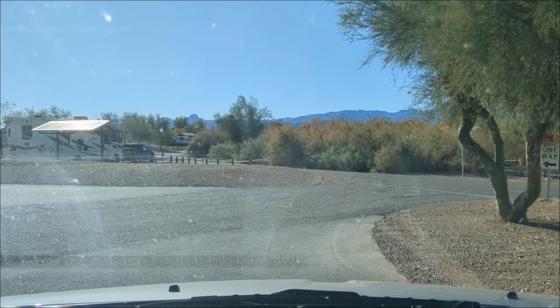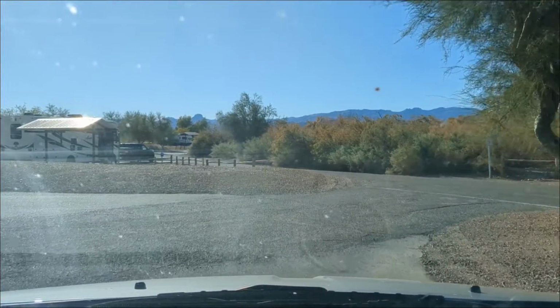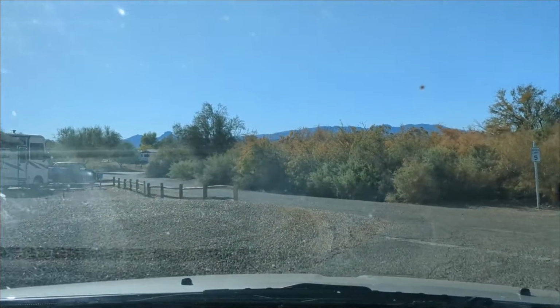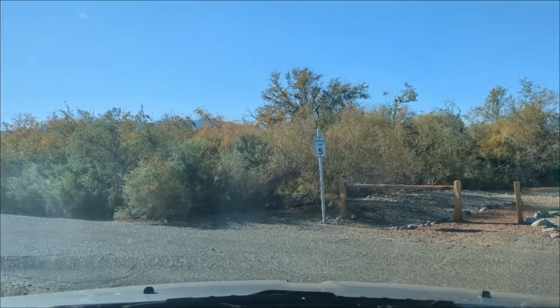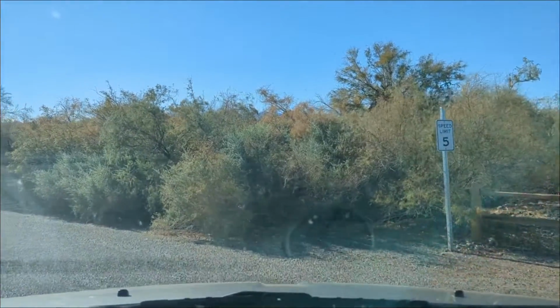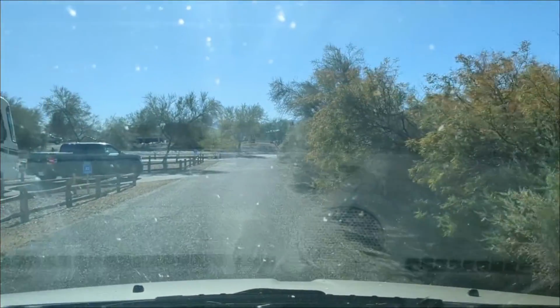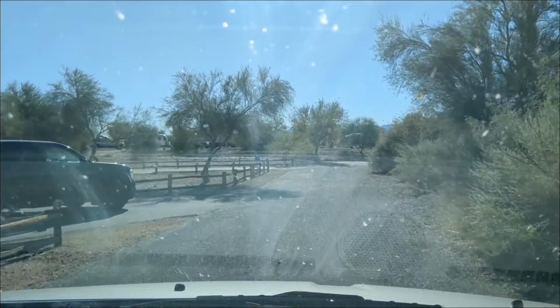Right now, as I pull out of my campsite, which was number 20, and we had awesome views of Lake Havasu, I'm going to do a little driving tour of the state park campground so you can see a little bit more of it, and I apologize in advance for the super weird windshield glare. But just some basic information about state park camping.